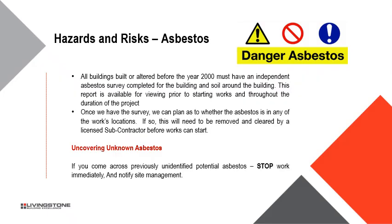Asbestos. Before starting any job, it's crucial to be aware of the potential risks associated with asbestos. Did you know that all buildings constructed or altered before the year 2000 may contain asbestos materials? To ensure your safety and the safety of others, it's mandatory for Livingston to conduct independent asbestos surveys for these buildings and the soil around them.